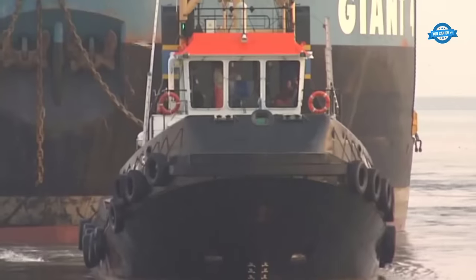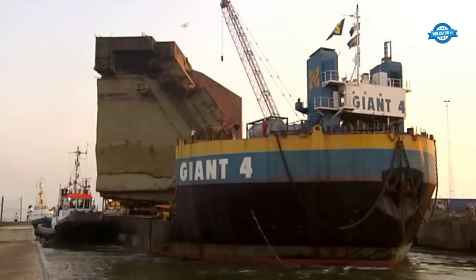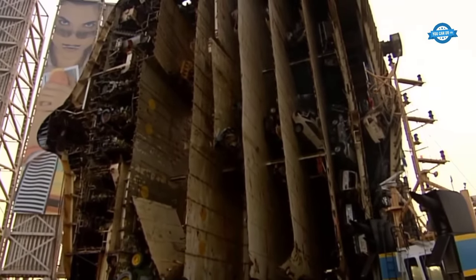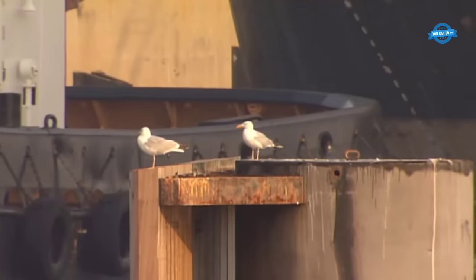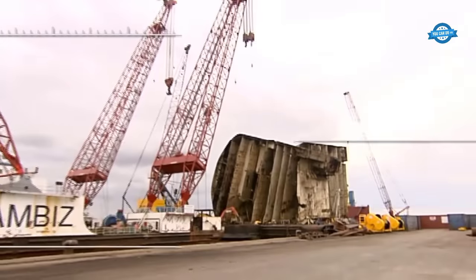Once the massive sections of the Tricolor were securely lifted and placed on barges, they were transported to a specialized facility in Zebre, Belgium. This facility was specifically prepared to handle the scrapping of such a large vessel and its cargo. The scrapping site in Zebre was meticulously prepared to ensure an environmentally responsible dismantling process.